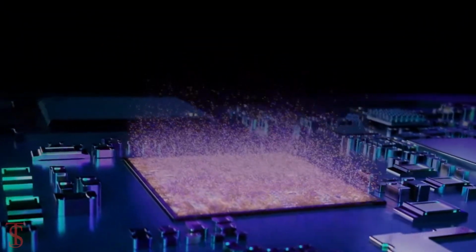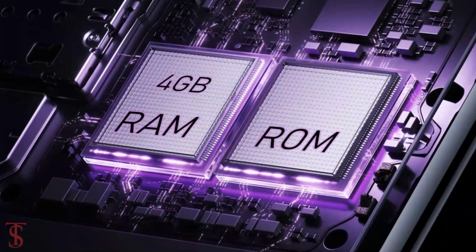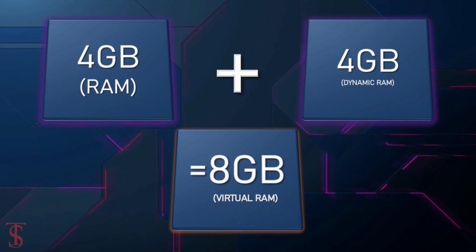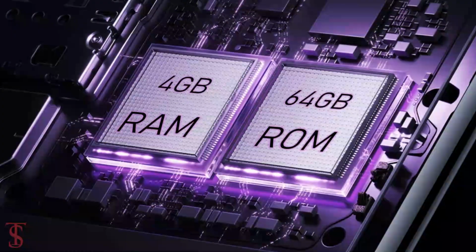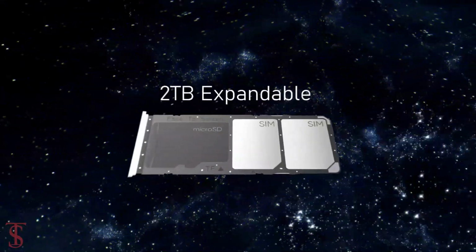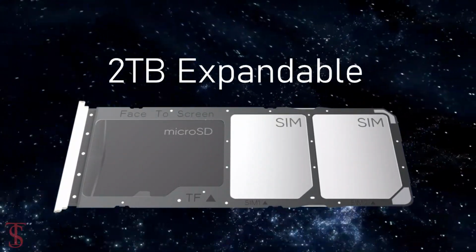In terms of storage, the smartphone packs with 4 GB of RAM that can be extended up to another 4 GB by using internal storage, and it has 64 GB of onboard storage, which is further expandable up to 2 TB via dedicated microSD card slot.